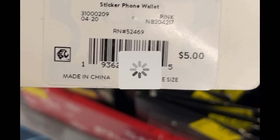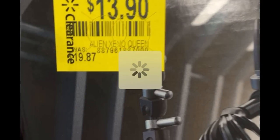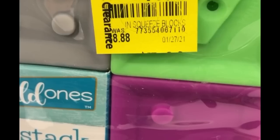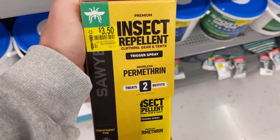Next, I see this cell phone sticker pocket for only $1. That's a secret clearance price. Also, I see this alien model for only $6. That's a secret clearance price. And then we see baby stackable blocks, and they're only $5. That is a secret clearance price as well. I searched the entire section thoroughly.